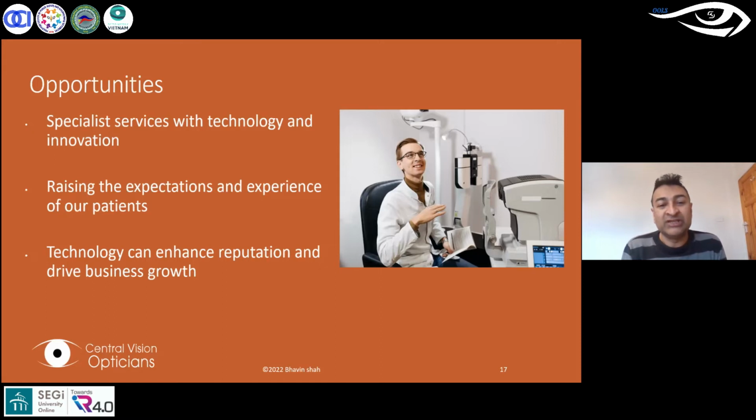So technology is essential for driving business growth, enhancing the reputation of your business and of yourself. And also it helps give patients more value. So you'll be able to provide more for them.